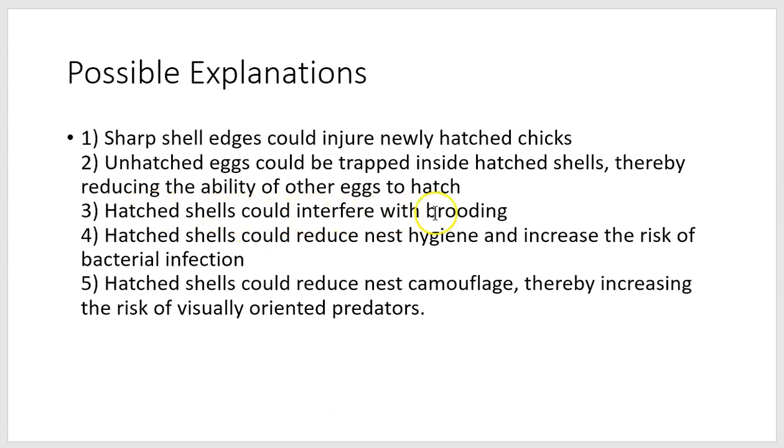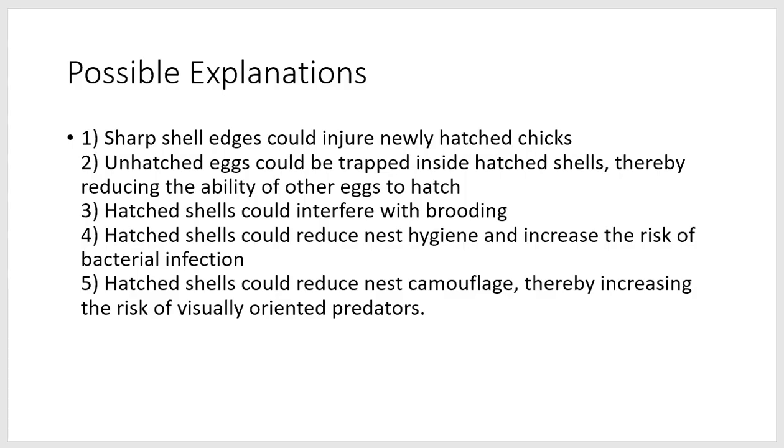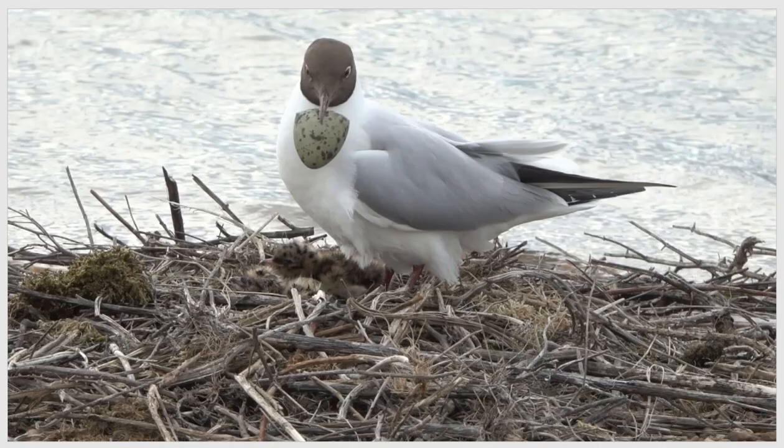Three, hatched shells could interfere with brooding. Remember, the females have to sit on the eggs to keep them warm, and when they start hatching, maybe the eggshells would prevent the mother from sitting on the eggs. Four, hatched shells could reduce nest hygiene, increase the risk of bacterial infection. So maybe by removing the eggshell, you're just keeping your nest tidy and clean. And the fifth one, hatched shells could reduce nest camouflage, thereby increasing the risk of visually oriented predators. So perhaps having eggshells around makes the nest more visible to potential predators.